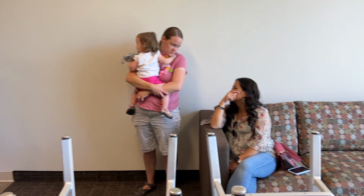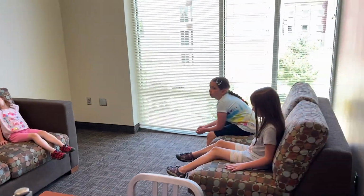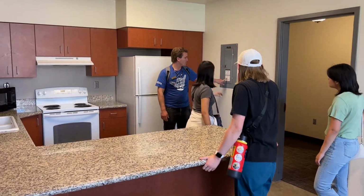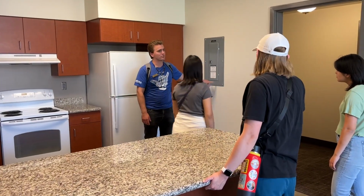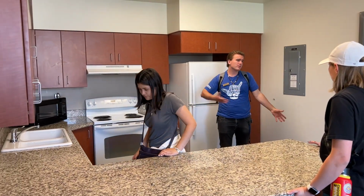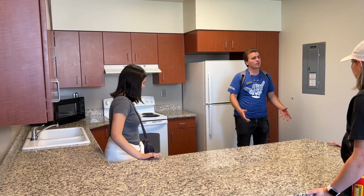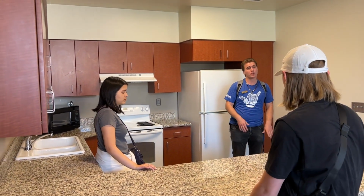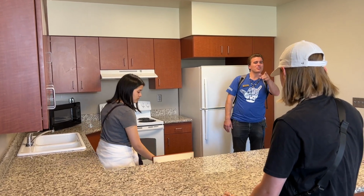If any of your lights go out or anything gets flipped, here's the breaker, as well as the maintenance phone number, and the number for internet concerns. Internet is provided free to you guys. The only thing that needs to be provided is a router. So BYU doesn't provide the router.